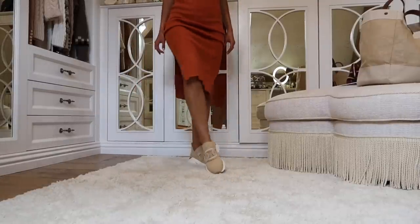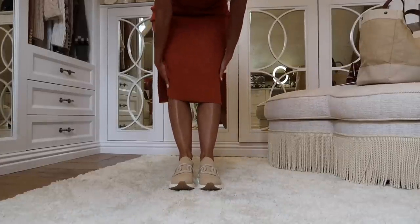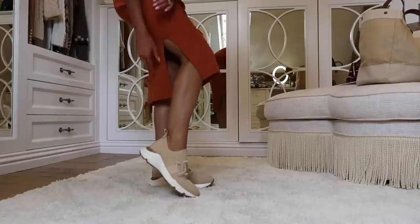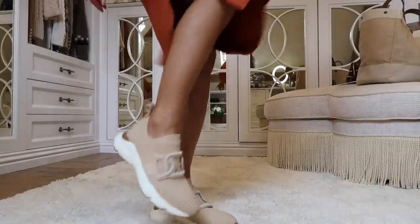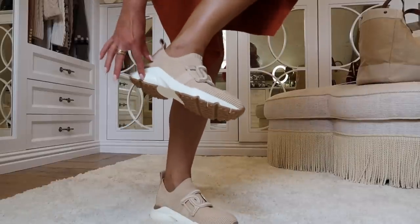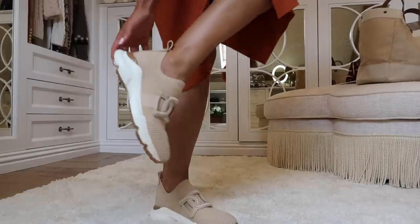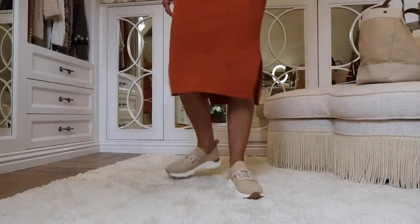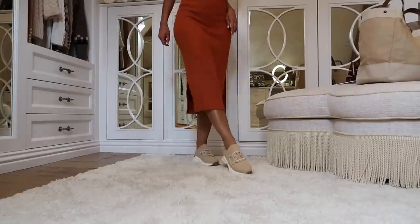So this is what they look like. Trainer pair number one. Please leave comments down below. I won't send any back or decide to keep any until you guys have seen this, but yeah, there we go. I feel like I probably have like that much of a heel height boost as well, so I think they're quite height giving. So yeah, are these a cool pair of trainers?